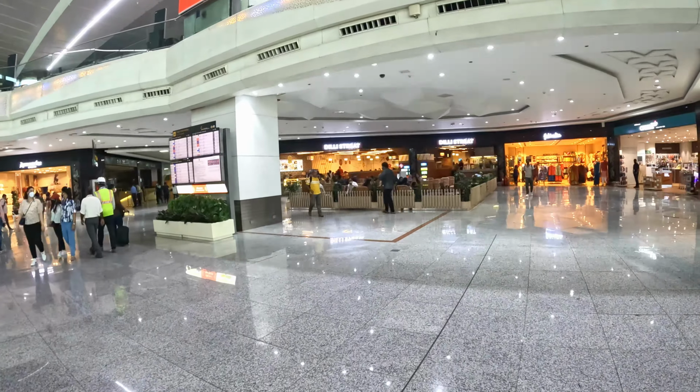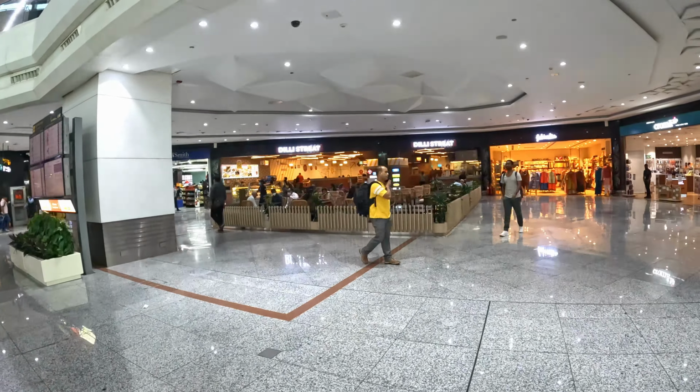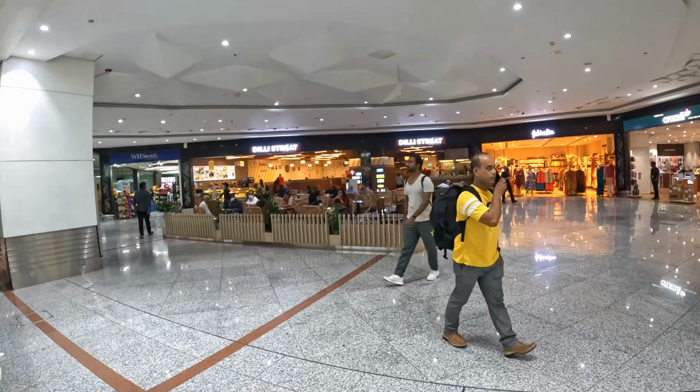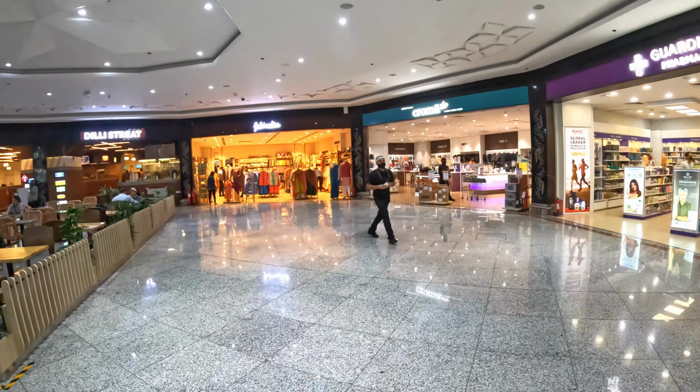This restaurant, Delhi Street, was the one we used to hang out quite a lot back in the days when I used to live in Delhi, and we traveled quite a bit from here. Used to eat here before boarding the plane. Chroma is an electronic store, so maybe I can find something here.